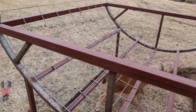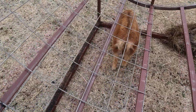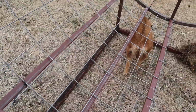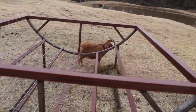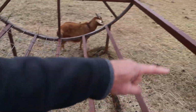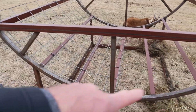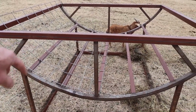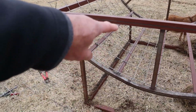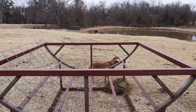Alright, I got this zip tied in. I mean, it's not zip tied everywhere, just in a few spots, but it'll work well enough so I can make it more permanent in a minute. Now I just got to cut the same thing for this side, and then cover up these sides, because this is where the goats are getting in. The goats will get in this side, walk on a pole or one of these slats, and get up on top of the hay. So I got to cover the sides too.